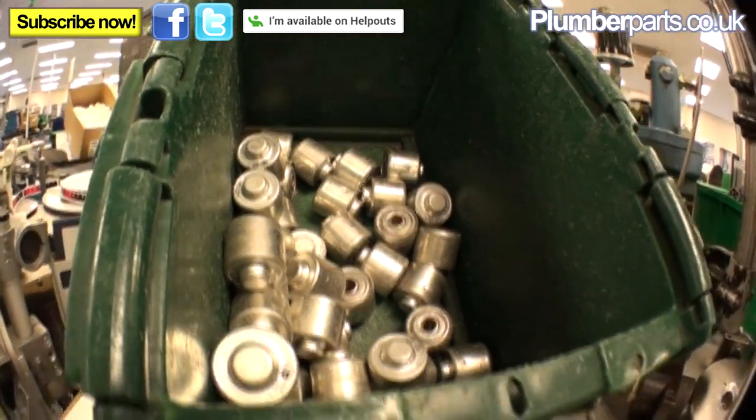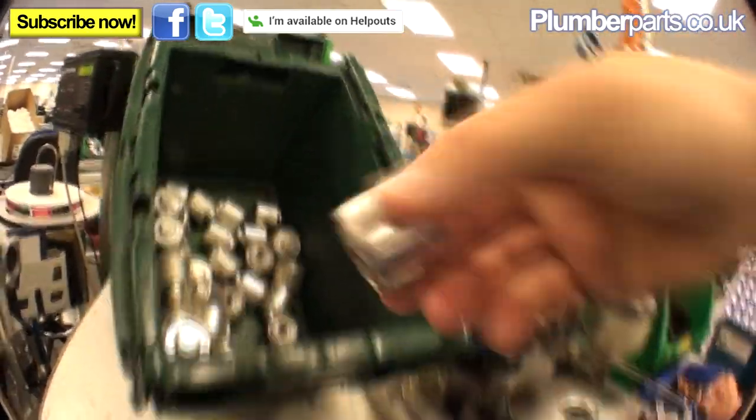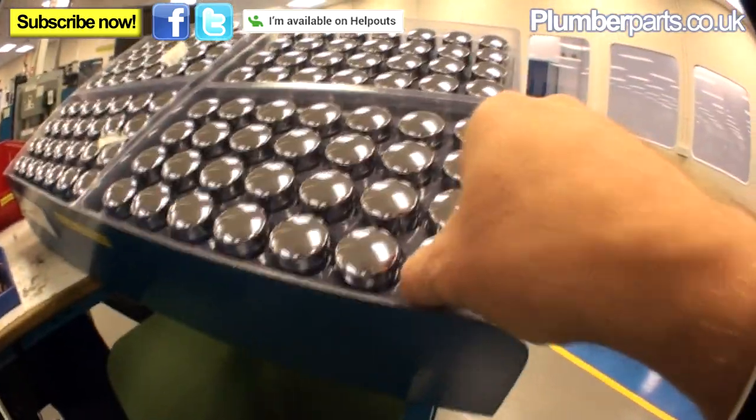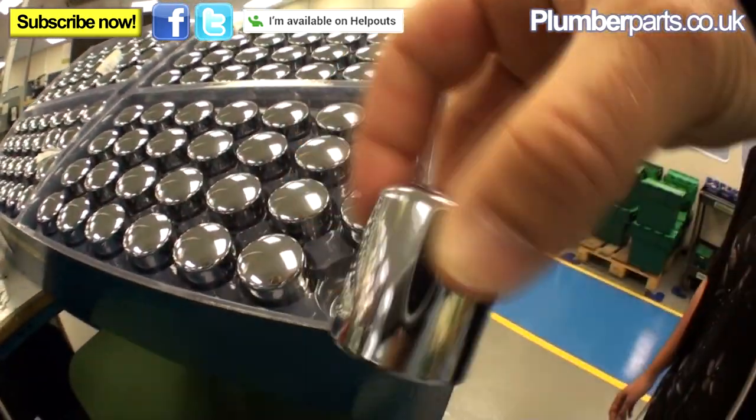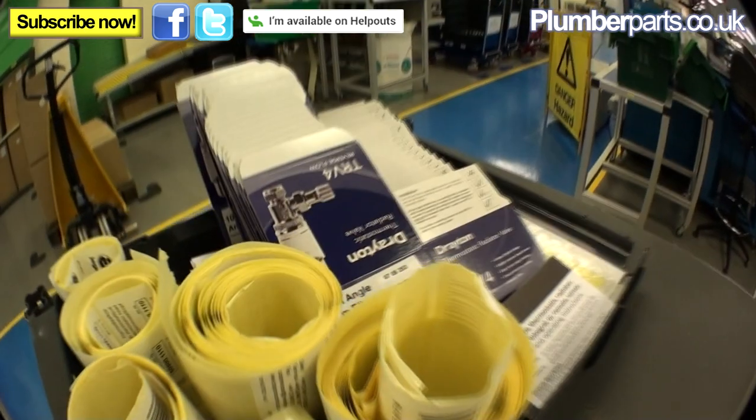You've got the old wax inserted stuff, the expansion heat sensor on there. Different bits and pieces, and then of course that little chrome lid that they put on top that you twist around. Got more here, these are the chrome type ones here. All made in the UK. There, got the packaging here.